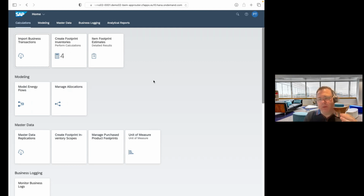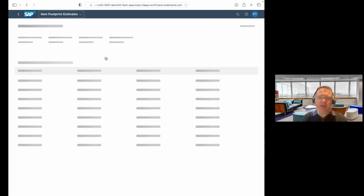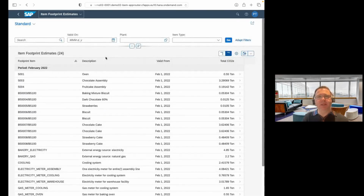What we'll do is give you an insight into what it looks like to push through data and get carbon emissions out the other side, and how this is actually set up within the product itself. First of all, I'll show you from a results perspective what that looks like. If I drive into the footprint estimate, this is the detailed results of data coming into the system based on energy flow, energy meter readings, gas, electric, etc., and what the actual carbon impact of your products are.